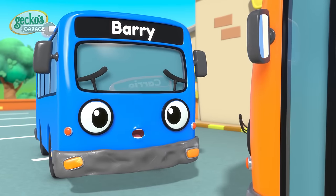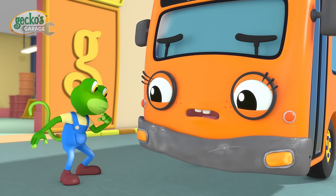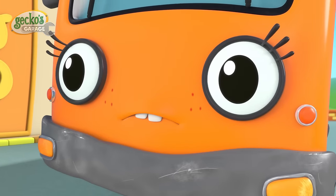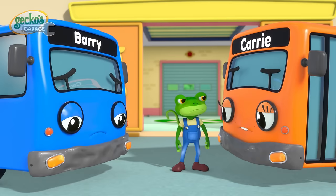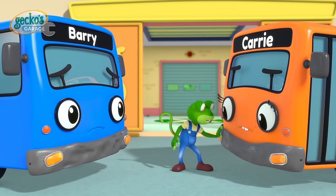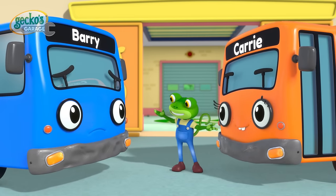The mechanicals are having a play date with Barry and Carrie. Oops, are you both okay? Barry and Carrie have dented their bumpers. That was quite some boo-boo. Oh, don't worry, you two. We'll soon get you both mended.